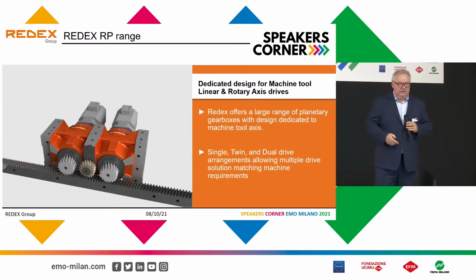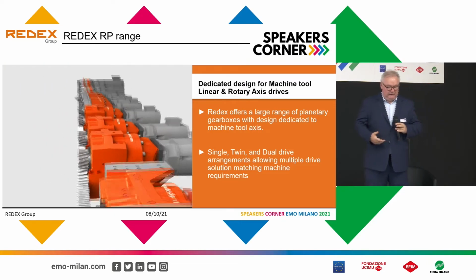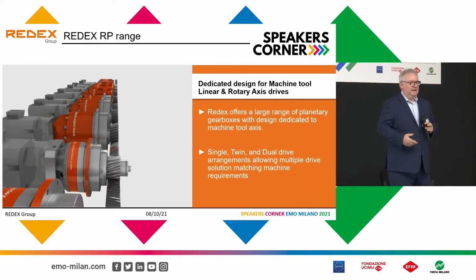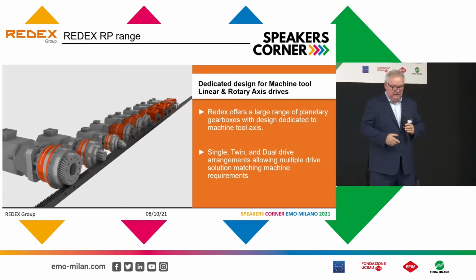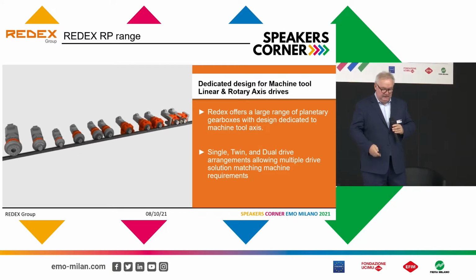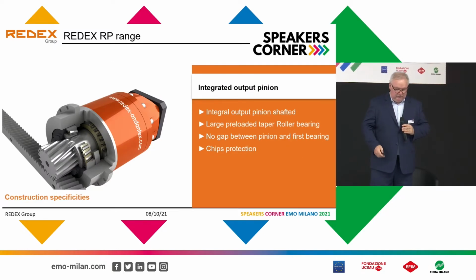So today we are glad to be able to offer a complete solution for any main axis drive of your machine: X, Y, and Z, W axis and C axis. This is a global overview.